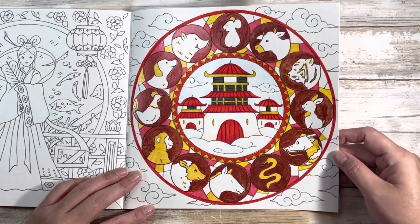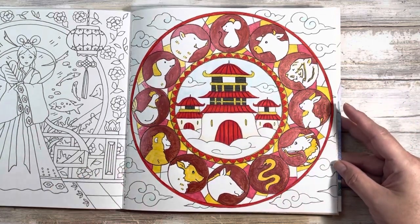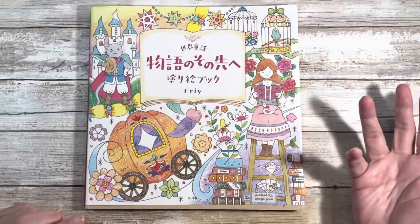But yeah, that's my first entry of the Coloring the Year of the Tiger. I do plan on doing at least 1 page, and I really do need to put this up on Instagram, but I think it looks great. But I believe it is a Fairy Tale from Erie.